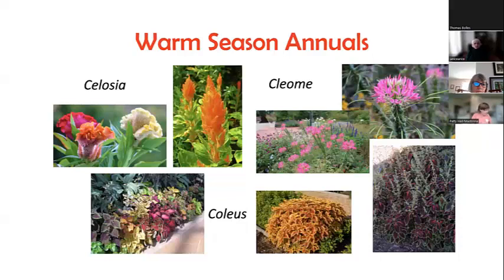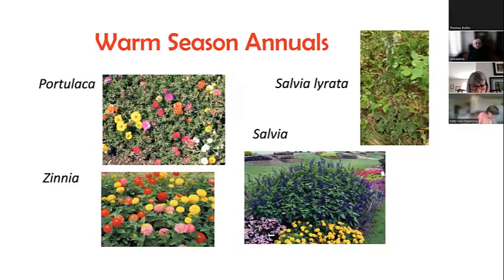So here are some more examples of bright colors: celosia, cleome, coleus. And I want to say I'm a person who grew up in the 50s, and there wasn't a single garden that I knew that didn't include at least one of these as pops of color. I think they go in and out of fashion, but these can provide definite bright spots.